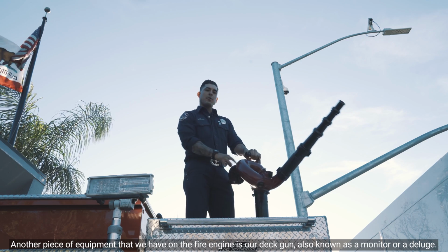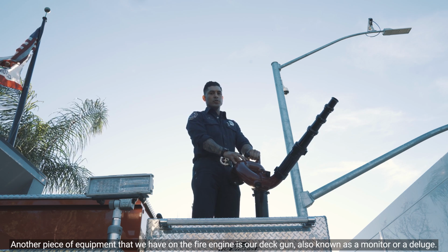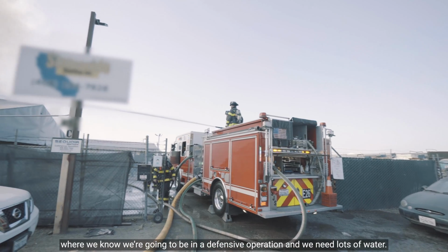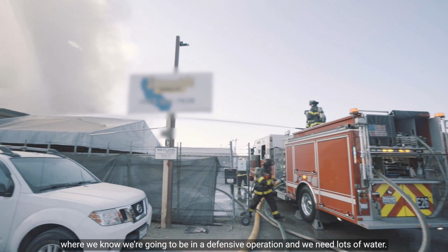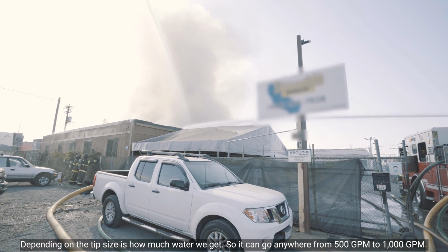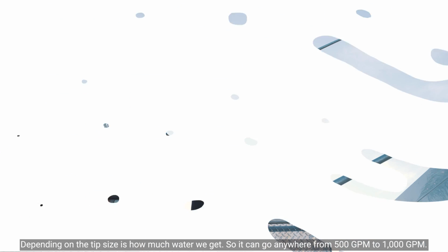Another piece of equipment that we have on the fire engine is our deck gun, also known as a monitor or a deluge. Circumstances where we might use this would be very large warehouse fires where we know we're going to be in a defensive operation and we need lots of water. Depending on the tip size is how much water we get. So it can go anywhere from 500 GPM to 1,000 GPM.